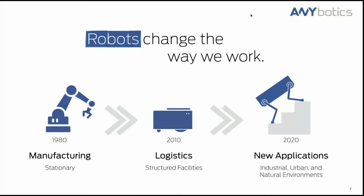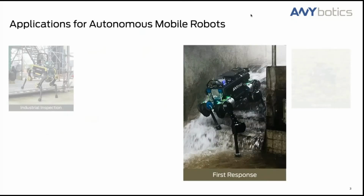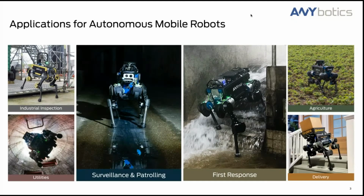And here, the motivation to use legs is very clear, because an environment is typically built for humans, or it is a natural environment. We can see it with animals, that they can move around very gracefully with the use of legs. Now, for the last couple of years, we have been field testing legged robots for all kinds of different applications. Here's an overview where you see the robot can be used for industrial inspection, for the inspection of utilities, in agriculture, or even last mile delivery.